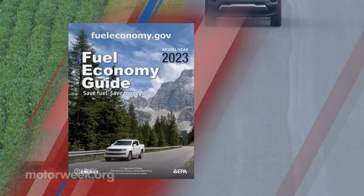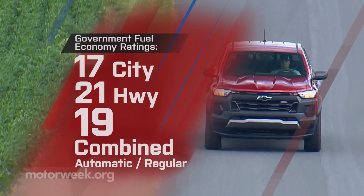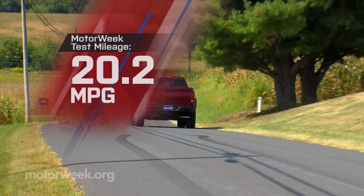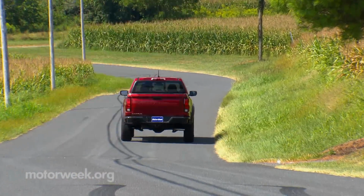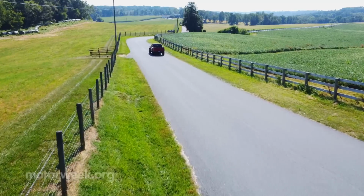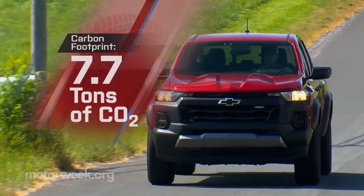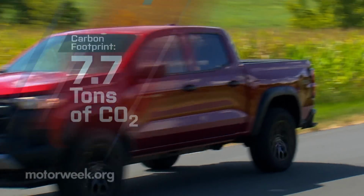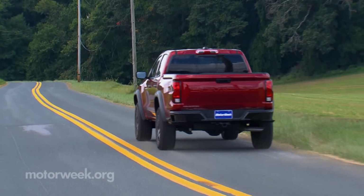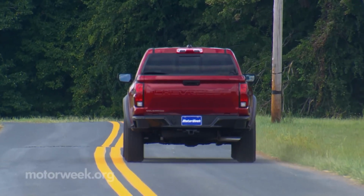Government fuel economy ratings are 17 city, 21 highway, and 19 combined. We averaged a fine 20.2 miles per gallon. That's just slightly below average for the Energy Impact Score, 15.7 barrels of oil consumed yearly with 7.7 tons of CO2 emissions.